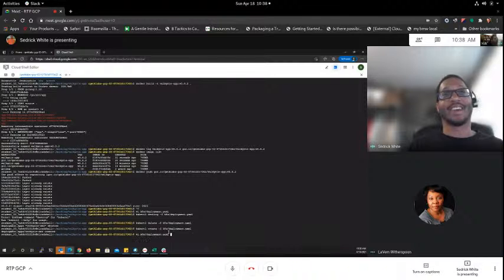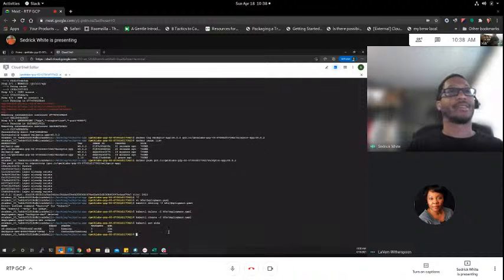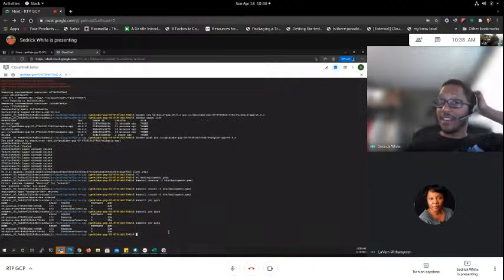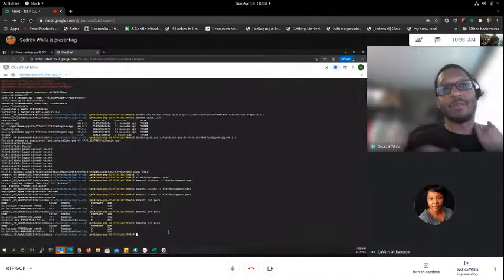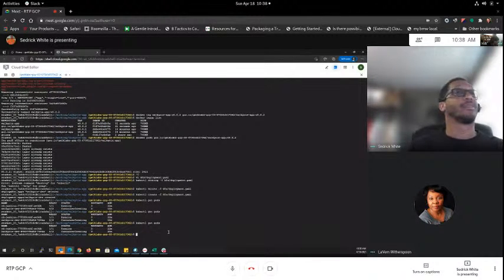All right, so now if my image is good and updated to the next version, if I look at my pods, creating container is a good thing. If my image wasn't correct, I would see the failed to get image or it would be backing off. So that should be good.